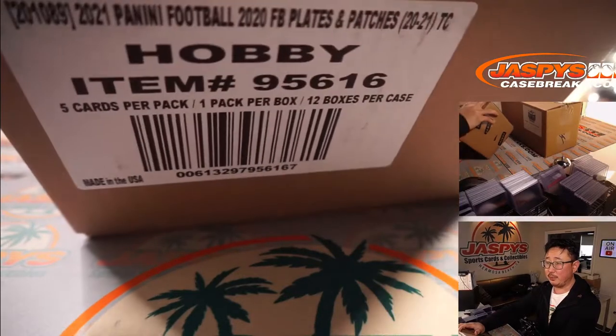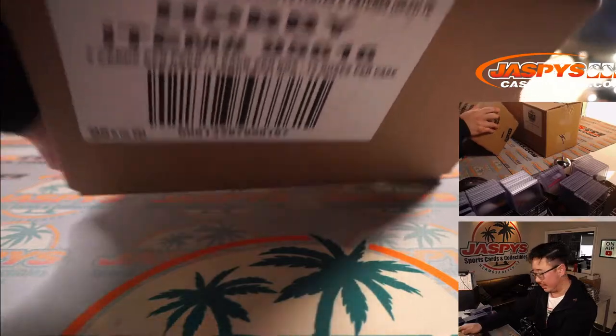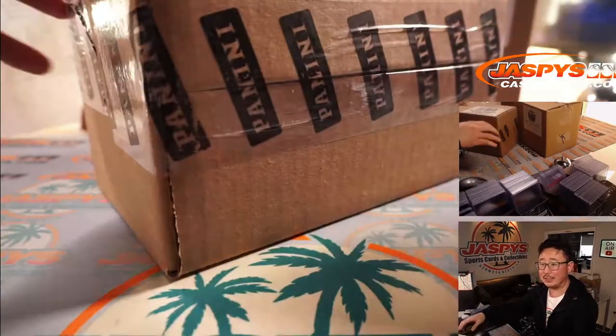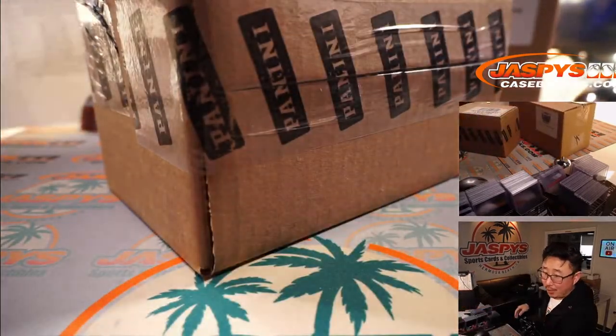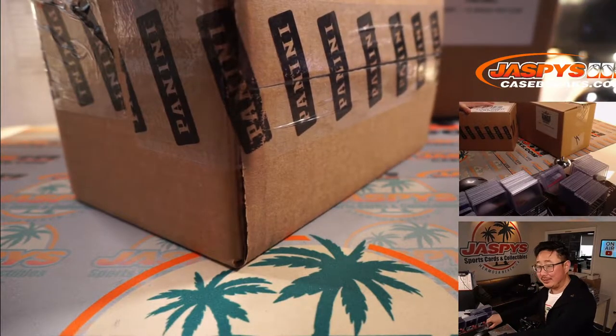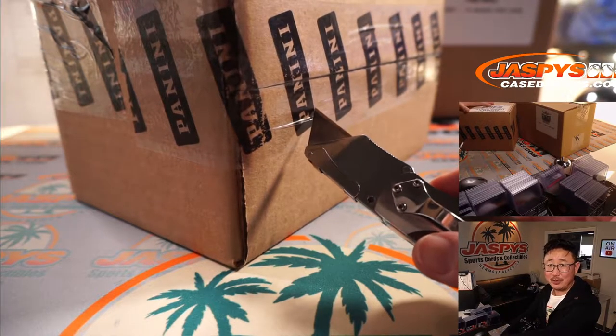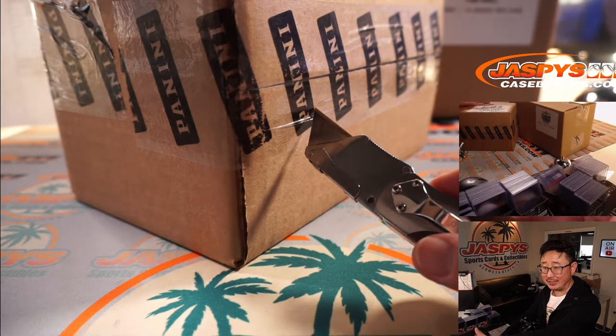All right, so there's plates and patches right there, 12 boxes. Should we open the trade window back up again, Steve Wright? I haven't even opened these. We don't usually have this many trades, so this is kind of exciting. Do you guys want to do a trade? Video clock is running on the video.